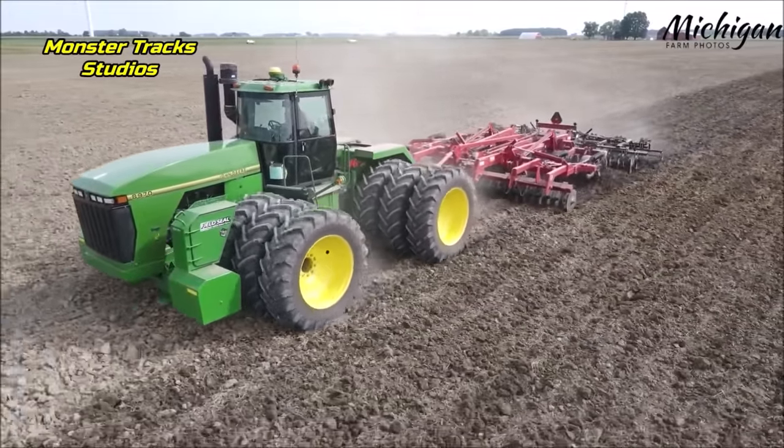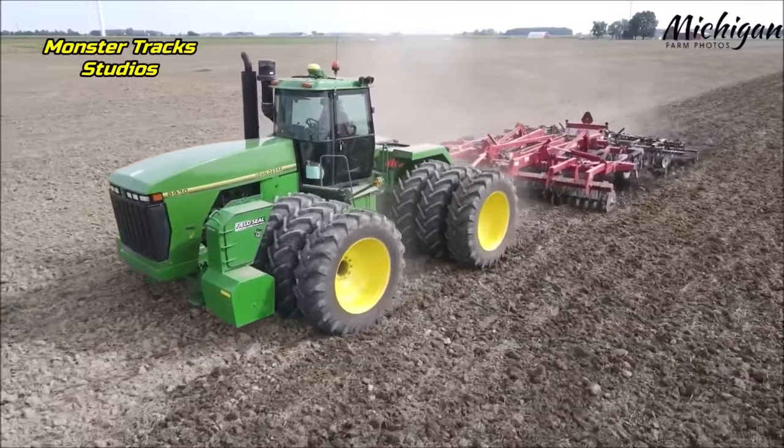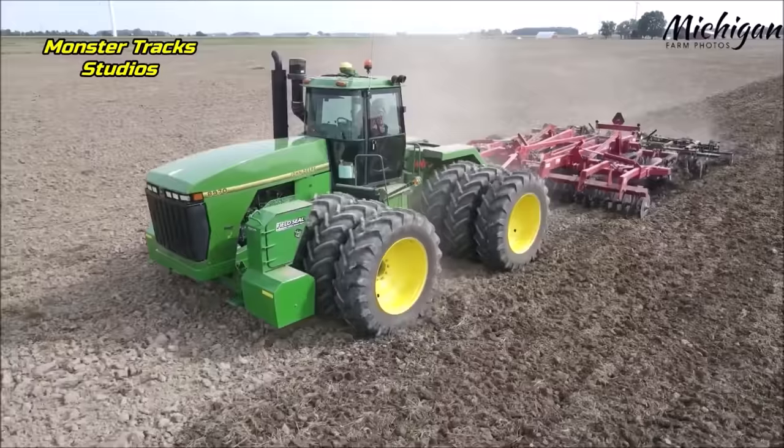Do you think it can compete with the new age quad track tractors? If the Deere 9RX tracks can be installed on this Deere, it will be a hell of a power.